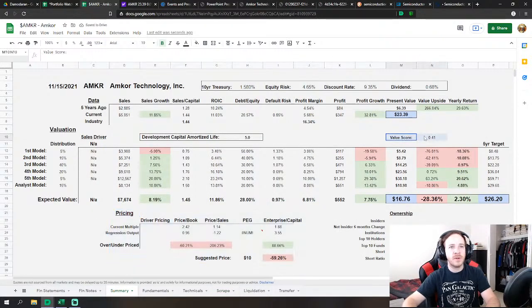Yeah, so I come up with a pretty low value score because of the low margins and the very low absolute value as a whole. So definitely not a very intriguing buy for me, but I will perhaps keep an eye on the company regardless moving forward. So that's going to do it for us today.